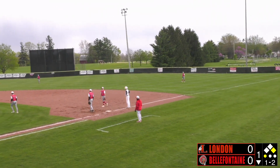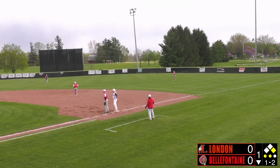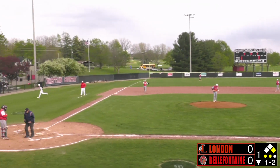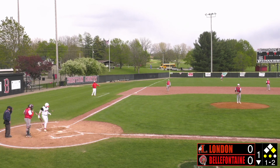Reeves beats it out, avoids the double play there. Grounds into a fielder's choice. Kind of weird play there. I actually think the first baseman was going to take the out at first and allow Caden to go to second, but he froze there, and obviously you got a little 3-6 there.